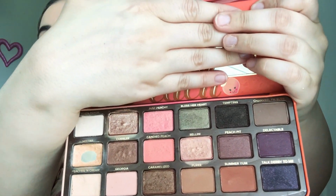Isn't that beautiful? So gorgeous. And we're just going to be playing with some of those peachy shades, okay? So the first brush I highly recommend you purchase. This actually came with my Tarte Toasted palette, but I recommend you getting something like this for every eye look. It's basically a nice, fluffy, kind of dome-shaped brush, but it's super fluffy.